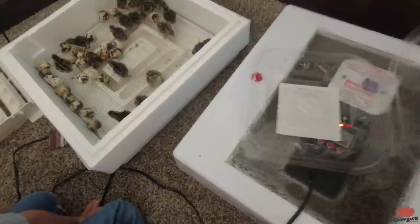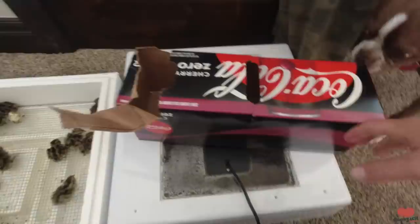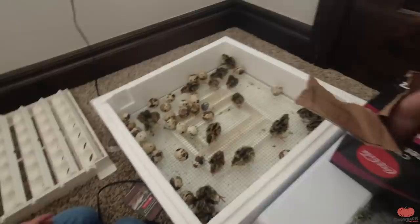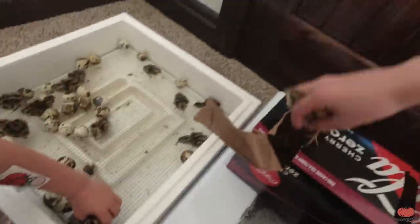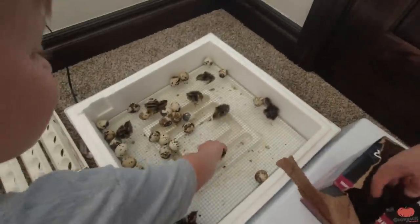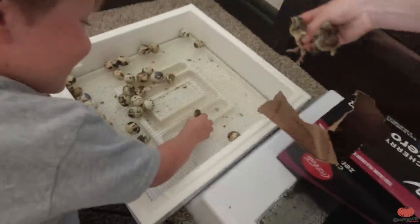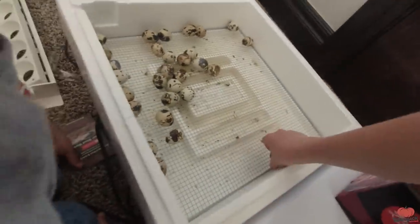We'll have to find a different container. You're jumping out of that one. Woody's interested. Get back, Woody. We got a new box, a pop can box. Hopefully they can't jump out of this one. 1, 2, 3. 4, 5. Oh, they're fighting. No, they aren't fighting. They're just on top of each other. Oh, look at all them guys. Is that all of them? Yep. Okay.